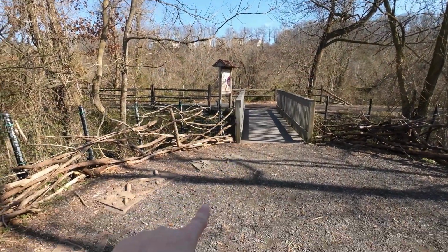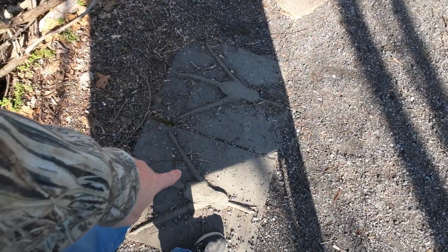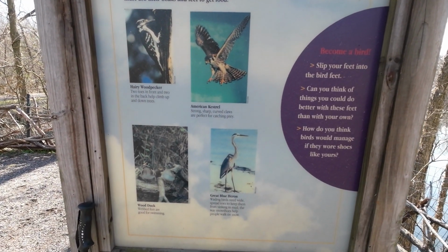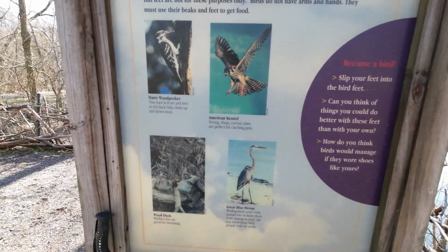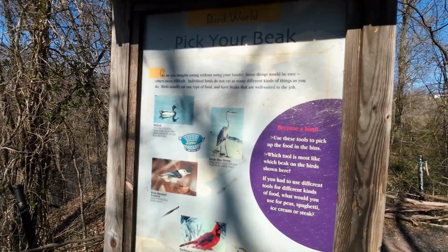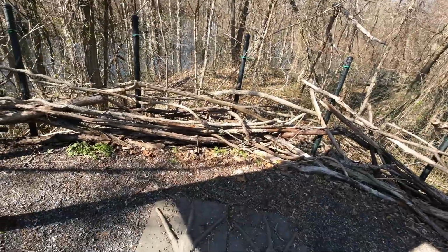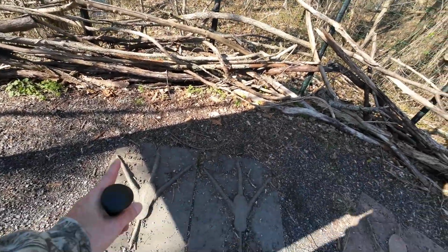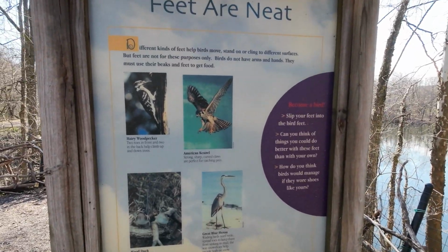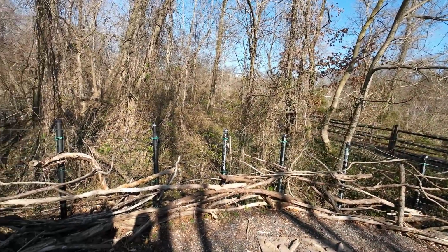So coming off the trail here, they have an information board. It's telling you about the different birds that you may encounter here while at the sanctuary. It has a board here with some of them on here: the great blue heron, wood ducks, the hairy woodpecker, and there are pictures of some other birds on the other side. But it just goes on to tell you about what it would be like if you didn't have your hands and how to use your feet like the birds do with some of the stuff to eat, instead of having hands. So we're going to keep on venturing up through and see if we can find this weir.